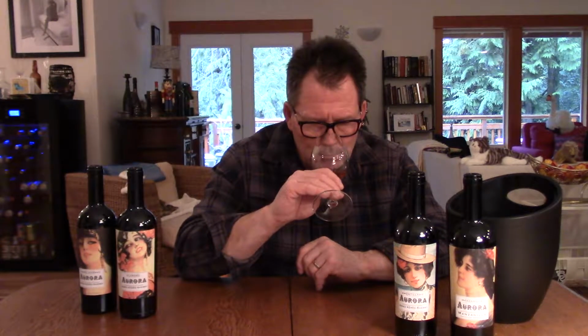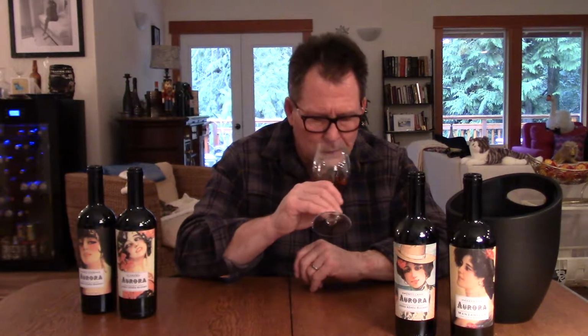So right off the bat, I definitely get the fig is sweeter on the nose in this one. I definitely get like a hazelnut, sort of filbert thing going on. A little bit of a raisin quality coming through, which makes sense. Let's see what we get on the palate.